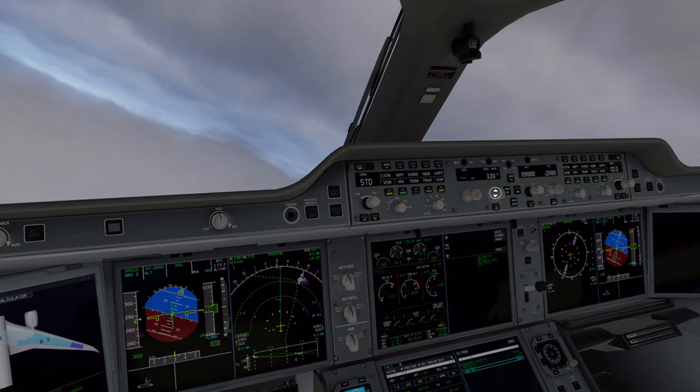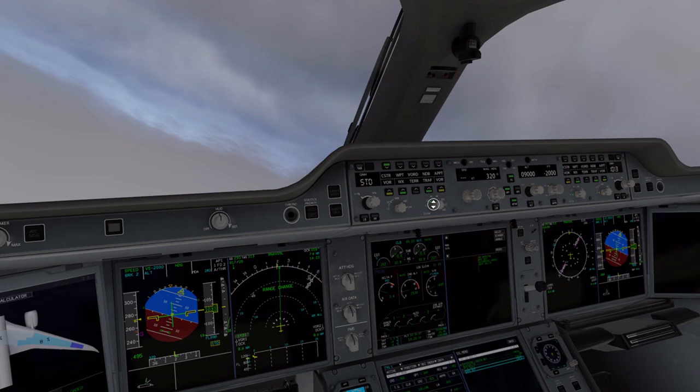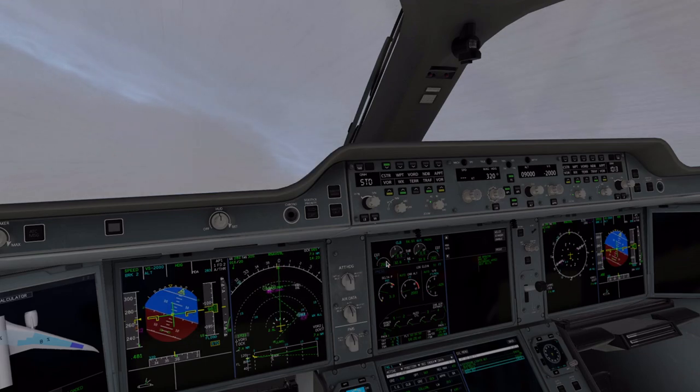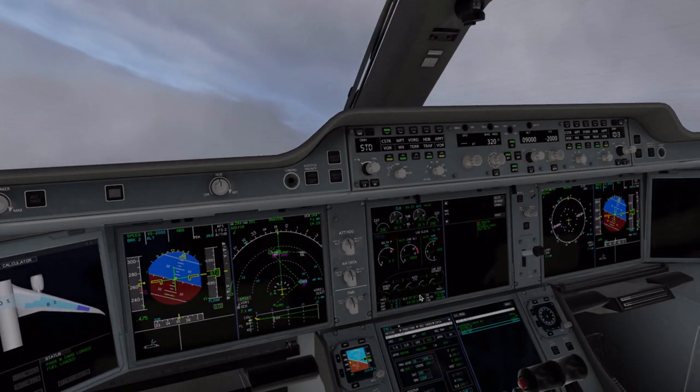This is all because I have not descended quickly enough to Hazel, so it's messing everything else up. So that's going to take us just slightly wide of that initial approach fix there. Delta 64, contact Heathrow Tower, 118.5, goodbye. Wet outside, typical soggy London afternoon.